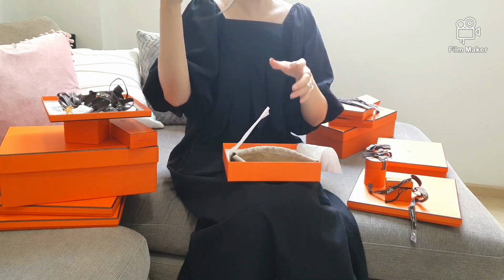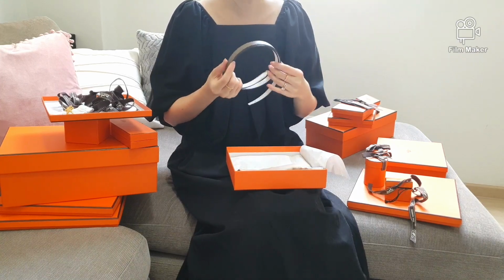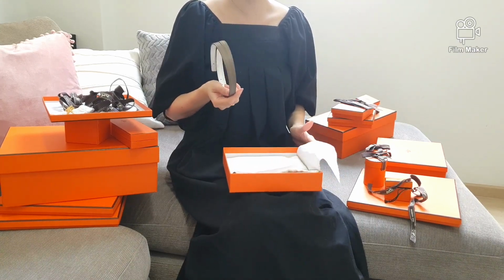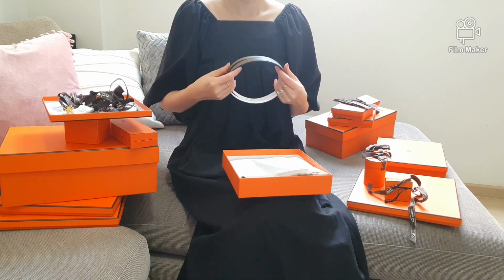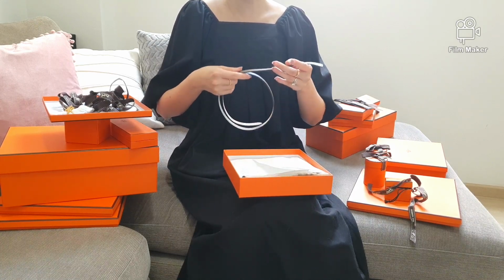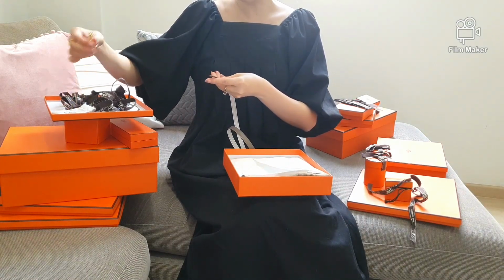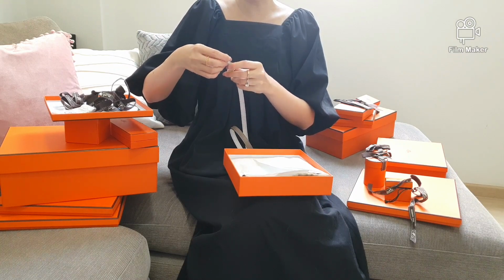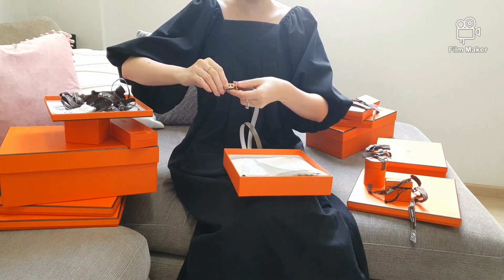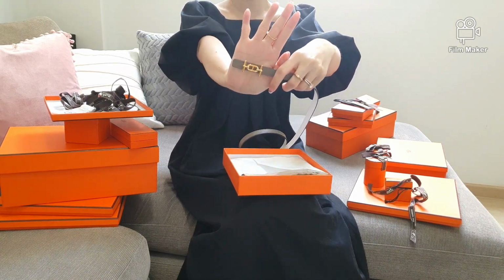I have a few larger 32mm size belts from Hermes already, but lately I feel that the thinner, more slender ones are easier to use for everyday wear and don't stand out too much. So let's pop it on to see how it looks. Yeah, so this is so much slimmer than the other belts I have. So you can see how gorgeous it would look like this.